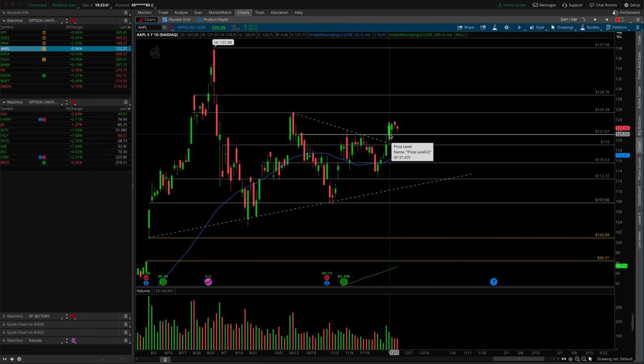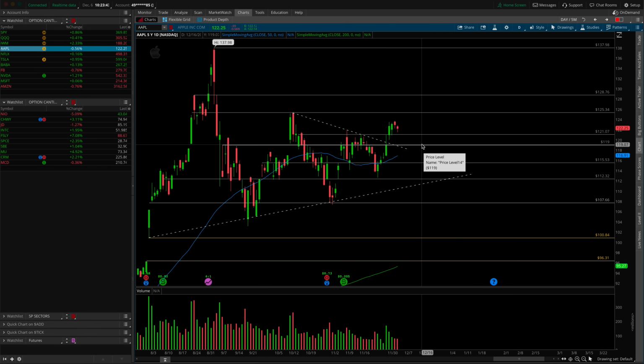If we fail back down below that 121 though, definitely back to the 119 mark. That was a clear area of resistance there, super resistance on, I think that was Monday, right? Which was a great trade if you took that one. We talked about it in last week's episode. Anything underneath and a failure back inside of this range, I'd just be looking out for that 50 SMA here, which is hanging out right around 117.